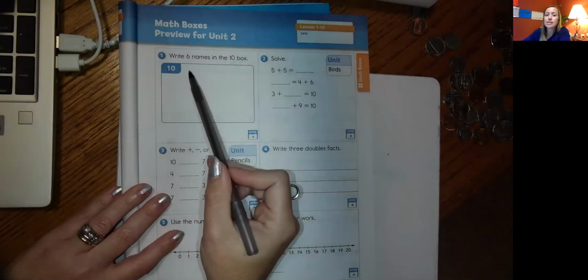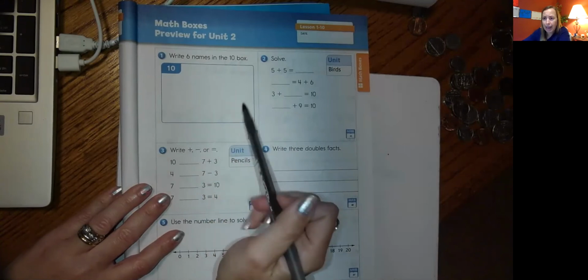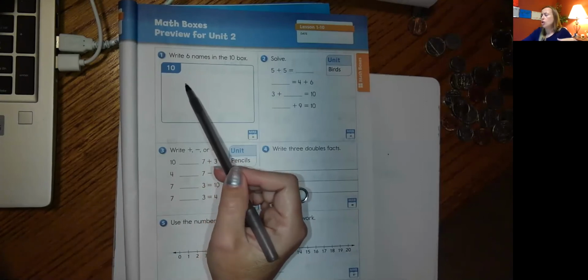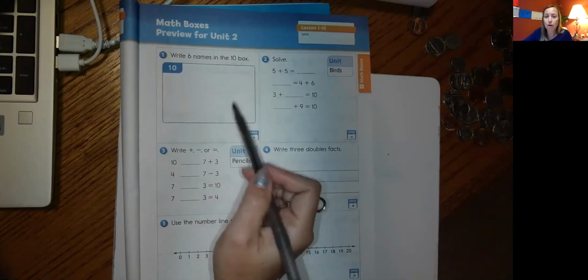So number 1 says write 6 names in the 10 box. I call that the magic number box. So you're going to write 6 ways to make 10. You could write tallies, you could do money, you could do addition or subtraction, you could write the word, you could do a 10 frame, anything you want here.